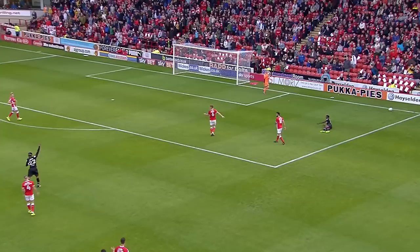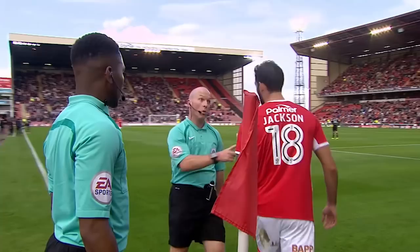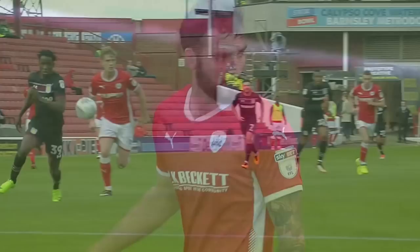Long ball over the top. It's a good one as well. Davis has got on the end of it. Oh, it's an awful challenge. Surely a penalty. Yes, it is. Although he immediately runs to the linesman to protest his innocence. It was Adam Jackson with the challenge, but the referee was in no doubt whatsoever. Immediately pointed to the spot. Adam Jackson not happy at all.